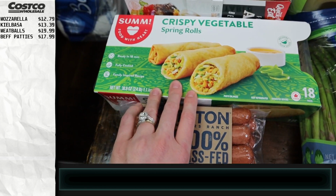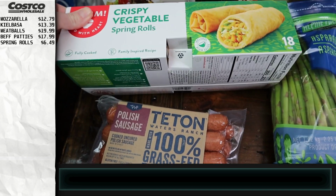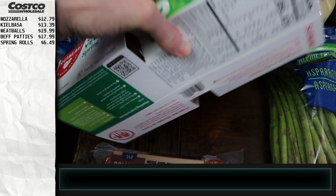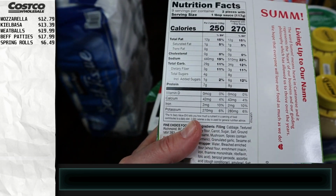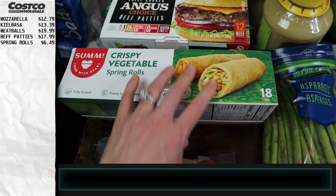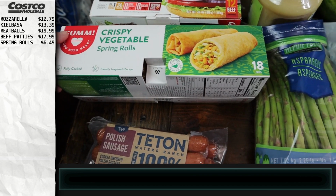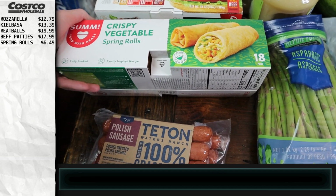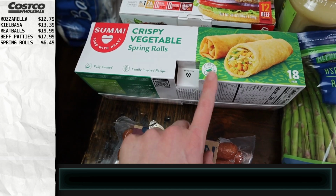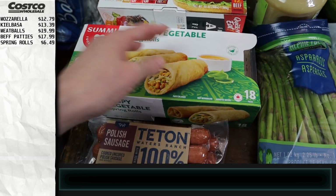We got these crispy vegetable spring rolls. These are not usually in line with what we're going for this month, but they have only 4 grams of sugar, and we were trying to stay under 5 for everything. These will just be great in the air fryer. And if we can get the kids to eat them, that's an even better win. It comes with a little sauce. We've never tried these before, so this is going to be a new thing for us.